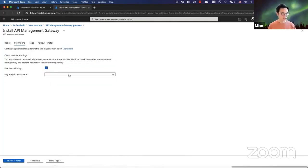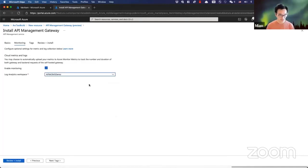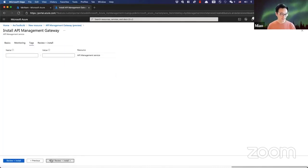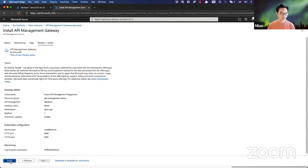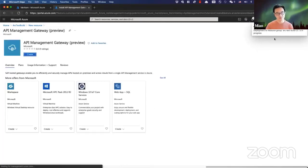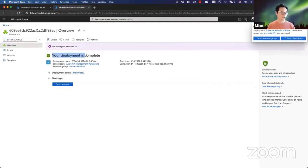And in the next tab here, we can specify whether we want to enable Azure Monitor in this gateway. And we can also provide additional metadata such as tags for this extension instance. And now let's go and start installing the extension. What's happening behind the scenes is that we are installing this cluster extension, which actually deploys the Helm chart of our self-hosted gateway. So now the deployment has completed.